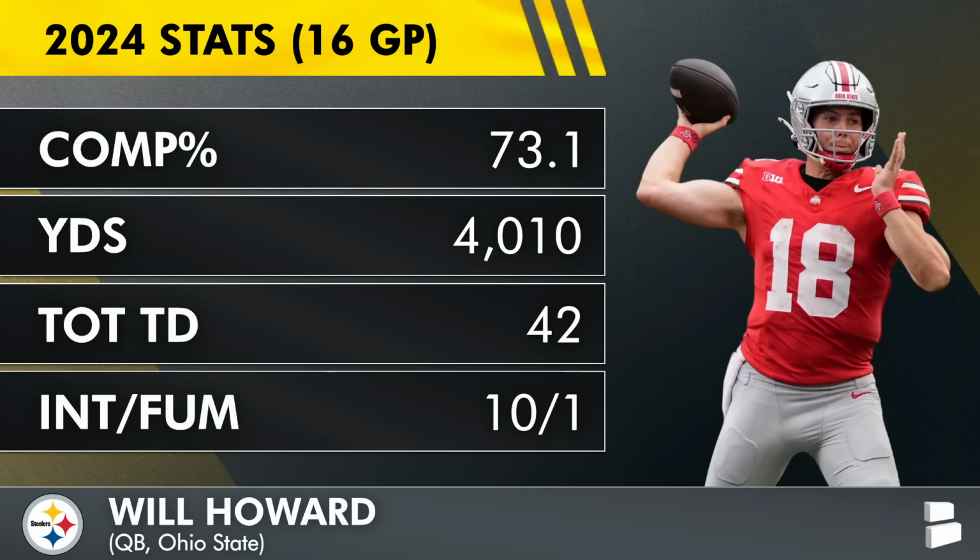Last year at Ohio State, he was kind of asked to manage the game, and he did that at a high level, over 73% completion percentage. He had a bunch of total touchdowns, 42. And then he only had 1 fumble and then 10 interceptions. So, he's somebody that if he's kept clean, he can operate an offense, all right?